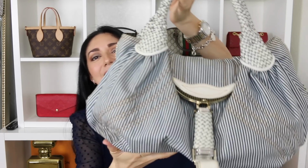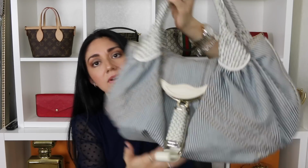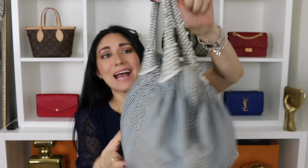Oh, I love this bag. I think it is gorgeous. It's been perfect for summer because of course you have the denim, it's lightweight. I love the white leather. We just talked about white leather. I think it is amazing and it's in such great condition. There isn't some gnarly yellowing on the white either. And it's perfect. It's absolutely perfect.